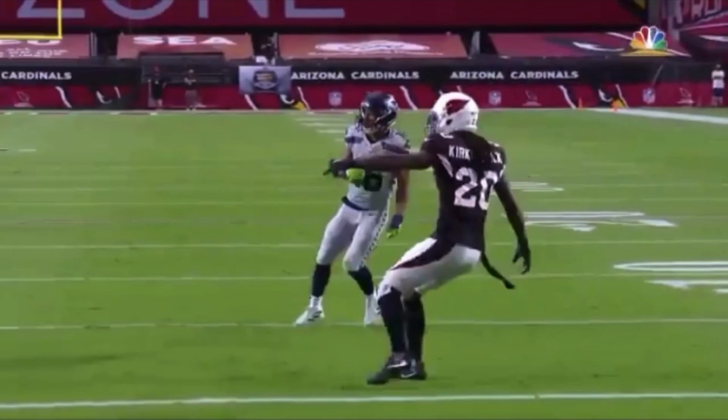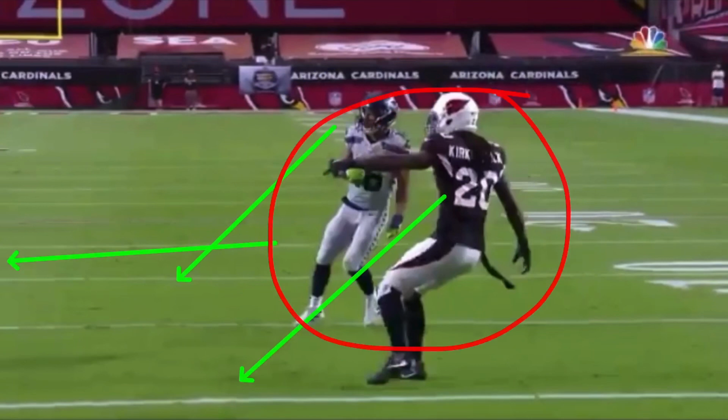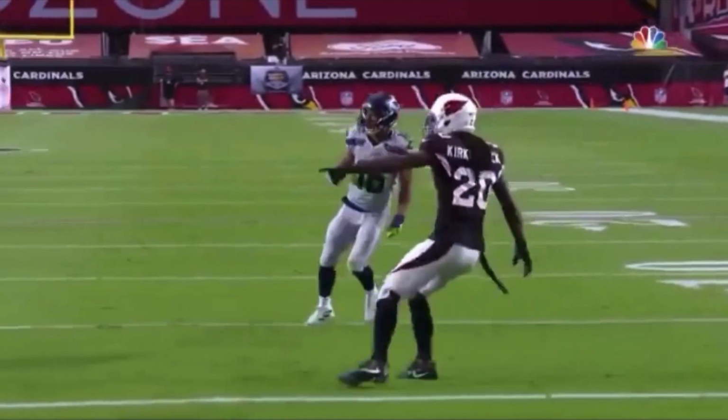My main goal is to threaten him with either a slant or a drag. Like in the last clip we showed in the intro, the Seahawks like running drags a lot, right? They like getting across the field. You see Metcalf do it a lot, especially down on the goal line. This is something that they can sell. So let's dive this thing to the inside, get that DB to turn his hips, and then I snap this thing off and break it back outside. So let's break this thing down.